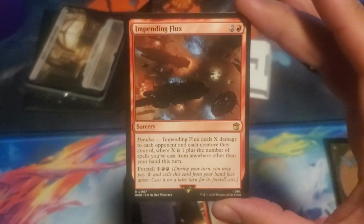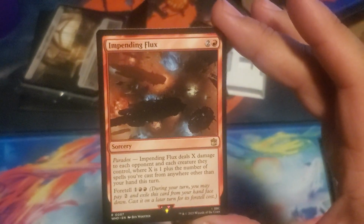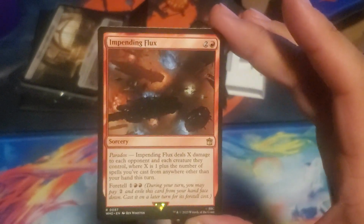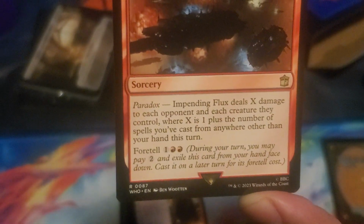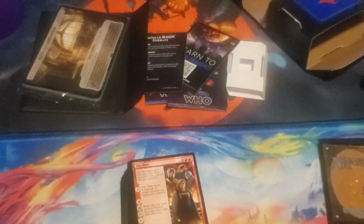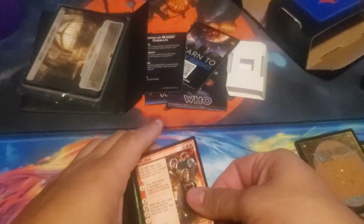Impending Flux, sorcery, 2 and a red. It has Paradox. Impending Flux deals X damage to each opponent and each creature they control, where X is 1 plus the number of spells you've cast from anywhere other than your hand this turn. Then it has Foretell, which is 1 and 2 red. During your turn, you may pay 2 and exile this card from your hand face down. Cast it on a later turn for its Foretell cost. It's so funny. This thing does so many hand tricks. I love this. This is my favorite deck, honestly.